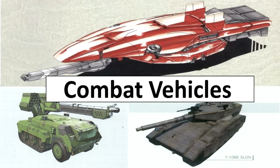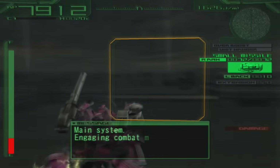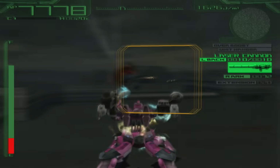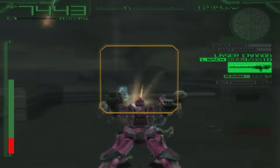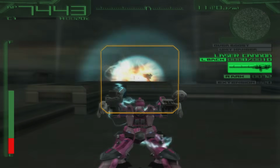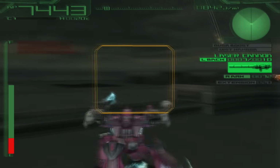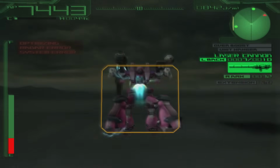Armored Core lore: the combat vehicles of Armored Core. While Armored Cores are the kings and queens of the battlefield in all Armored Core eras, there are other machines of war that worked alongside these masters of the battlefield, while also falling to them in great numbers.